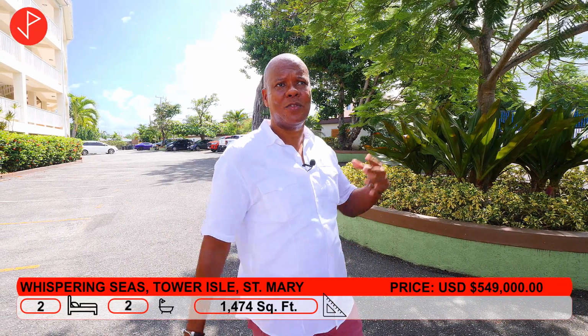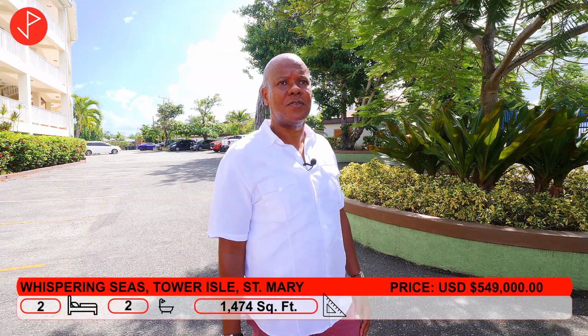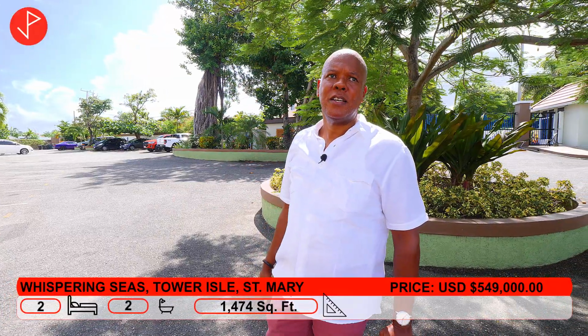And as I'd mentioned before, Ocho is just a stone's, well, 5 to 10 minutes drive away. And it has all the conveniences that you could ask for. The beach whose name escaped me earlier is actually Sugar Pot, which is another 5 minute drive going east. It's by Rio Nuevo, and they charge I think $500 per person, but it's a very nice beach, and they also have a restaurant there. So all the options you could ask for as a vacationer are right within the vicinity of Tower Isle.